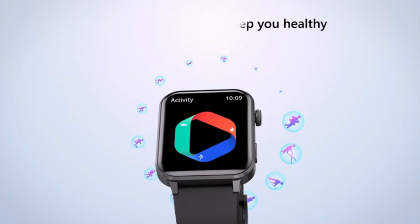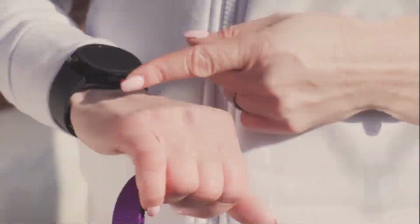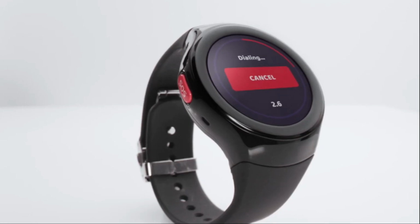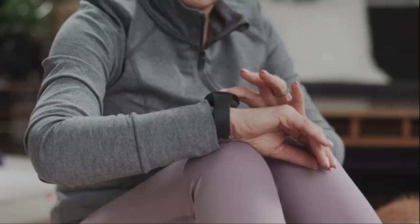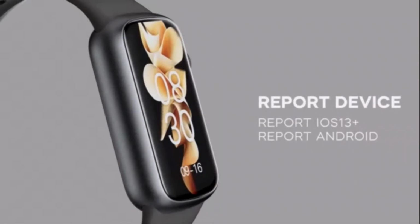Featuring a standing screen display size of 1.85 inches, the Roomen smartwatches offer a clear and vibrant display for easy viewing. The inclusion of one lithium polymer battery ensures long-lasting battery life, allowing users to stay connected and active throughout the day without worrying about frequent recharging.